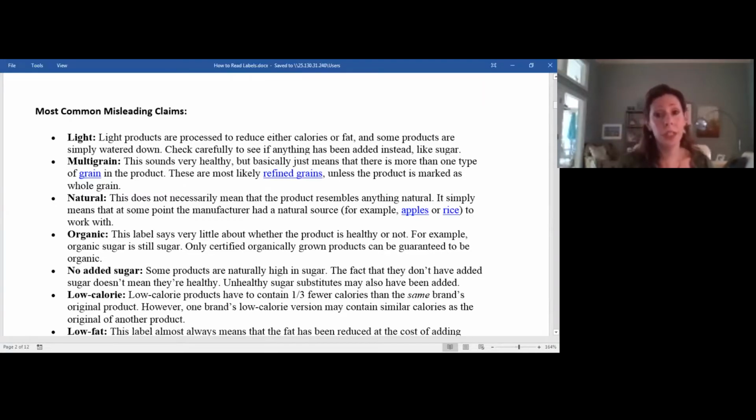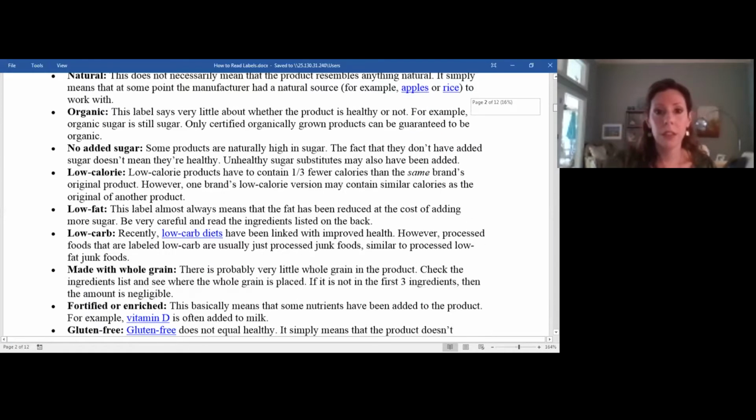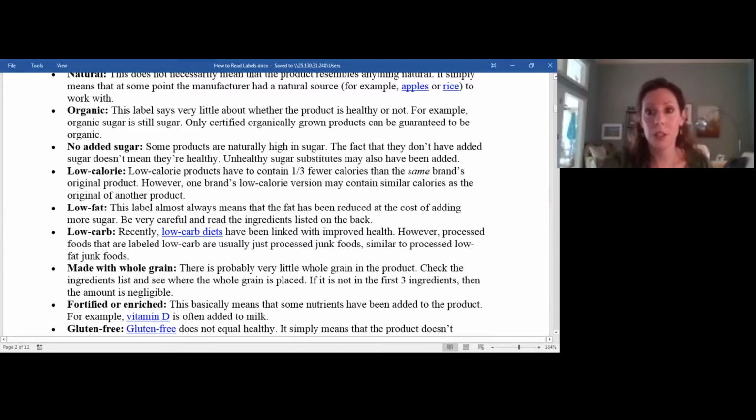The word organic is tricky because it doesn't have the USDA organic label above. What that means is only a portion of the ingredients are organic in there. No added sugar. Some products are already naturally high in sugar, so the fact that they didn't add more sugar doesn't necessarily mean that it's a healthy option. Usually no added sugar could also be loaded with unhealthy sugar substitutes that you need to look out for. A lot of the sugar substitutes are shown to raise your risk of diabetes just as much as eating sugar alone, and it's very neurotoxic to your brain. Children should never eat foods that have sugar substitutes.